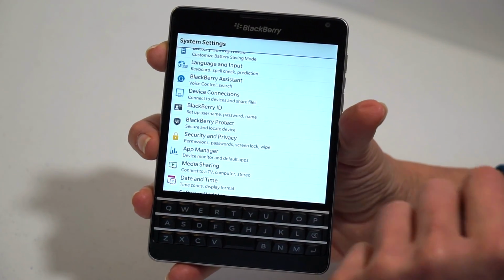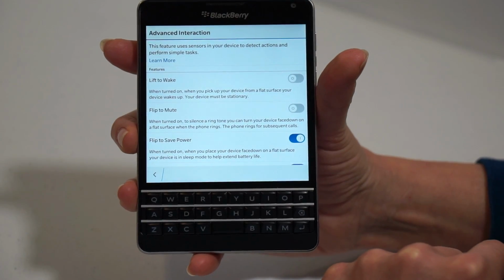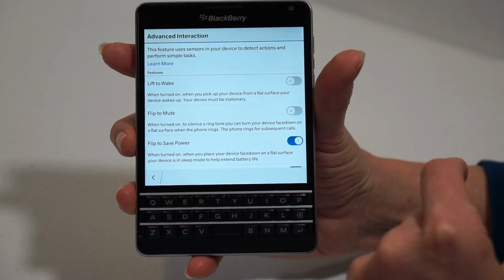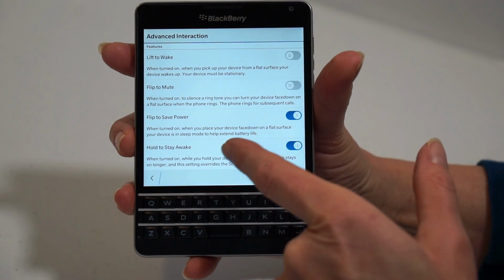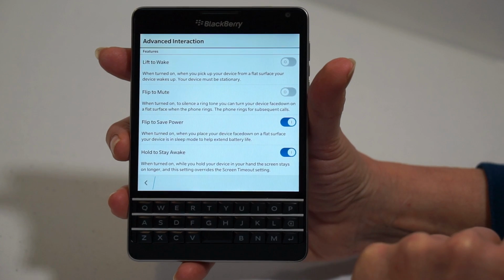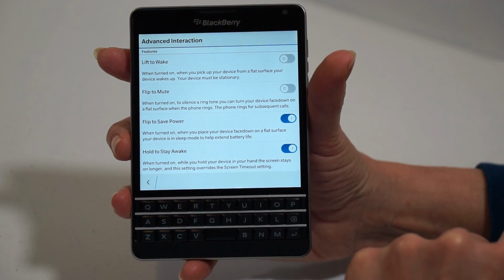But while we're here, let's take a look at some of the customization that you can do. So here we are in settings under what they call advanced interaction. Here you can set it to wake up when you lift it, flip it over to mute it, flip it on its face to go into power saving mode, or hold it to stay awake. Also, you can set it in display settings to wake it up just by giving a big swipe from the bottom to the top. So again, you don't have to use the power button in all those situations.